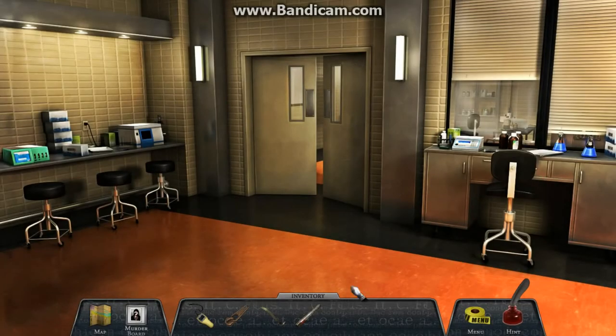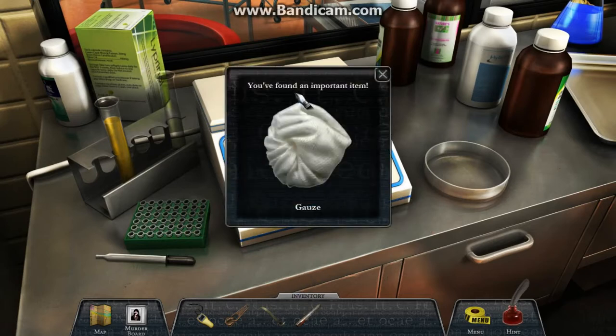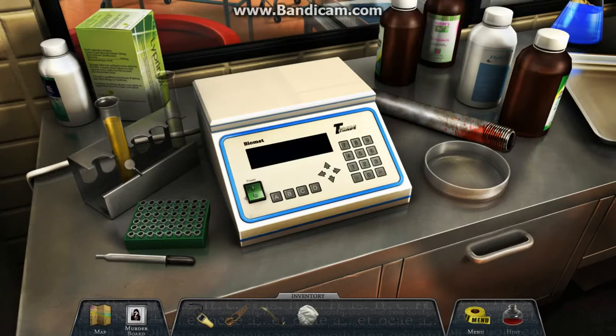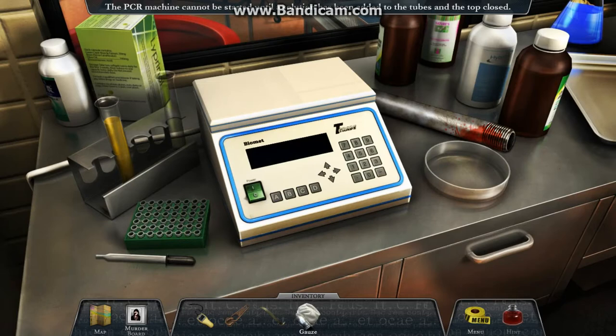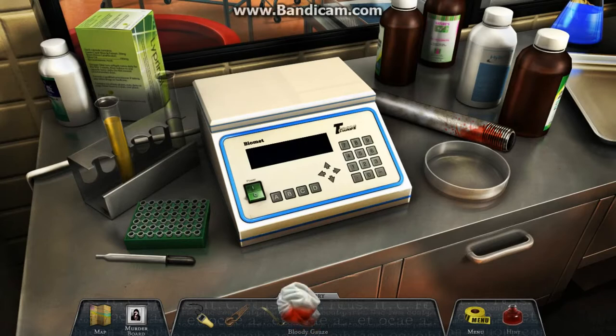So we're just going to walk outside and go over to the testing area. Maybe we found a new item for inventory. Gauze. So we're gonna click on our handy-dandy hint. And we're just gonna place the pipe near the evidence in the containment sample, because this dish can be used to combine the blood sample and the enzyme solution. It says this enzyme needs to be combined with the blood before it can be analyzed by the PCR technician. Gonna use the gauze. Now we have a new item, the bloody gauze.